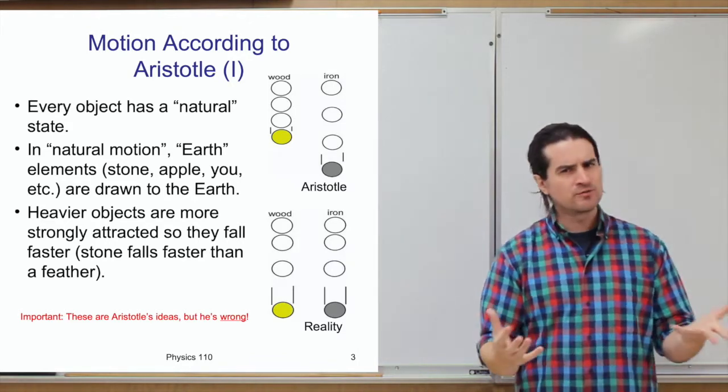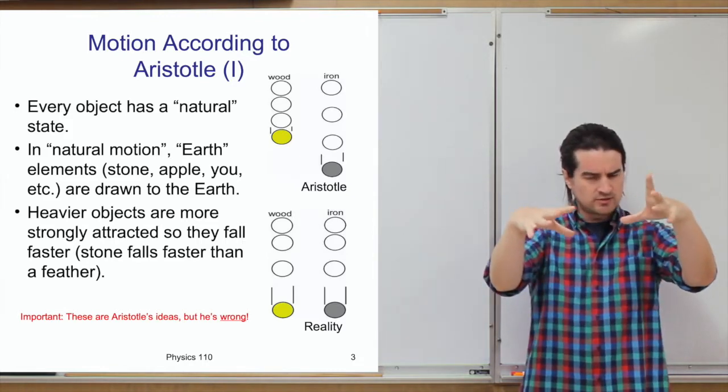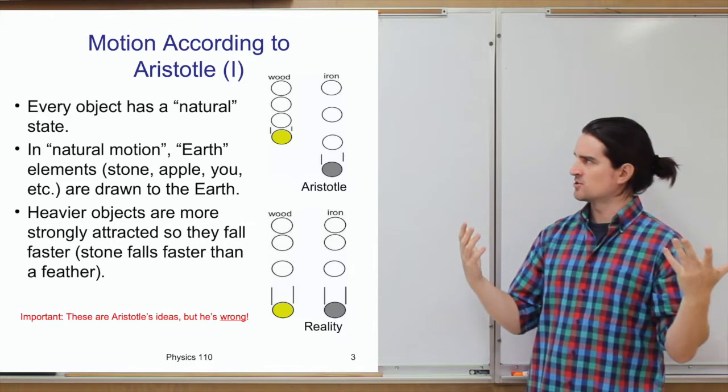This is one area where you would have thought that you take a stone, and maybe a much smaller stone, and you just let it go, they hit the ground at the same time. Maybe Aristotle's wrong.